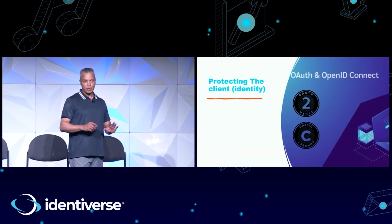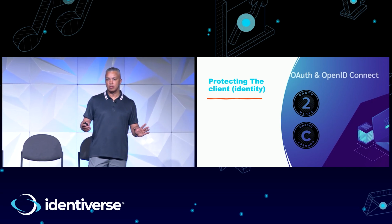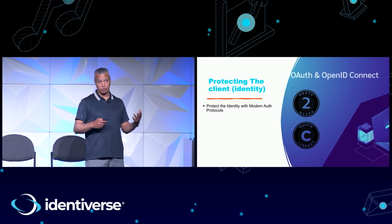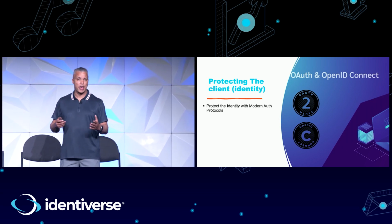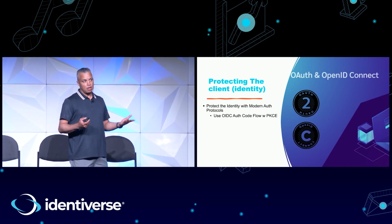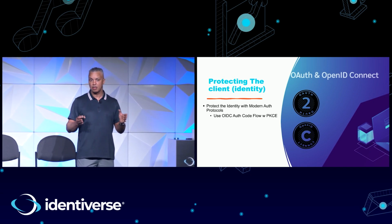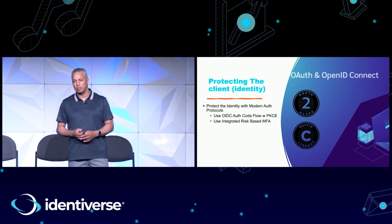There are many aspects to what's required to protect the identity. Table stakes these days are using the open identity standards in protecting the client, and that means using OpenID Connect and OAuth. You should be up to date on the latest release of OAuth. There's a 2.1 release of OAuth that has lots of great practices on what should be implemented in terms of protecting your clients and your identities. From a user perspective, that means using the auth code flow with the PKCE extension. That's really important to get that first layer of protection for your users and how they establish their identity.